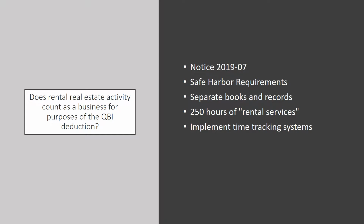The deduction is only available with respect to income from a trade or business. While it isn't entirely clear at this point, the new QBID deduction is apparently available to offset net income from a profitable rental real estate activity that you own through a pass-through entity. The unanswered question is, does rental real estate activity count as a business for purposes of the QBID deduction?